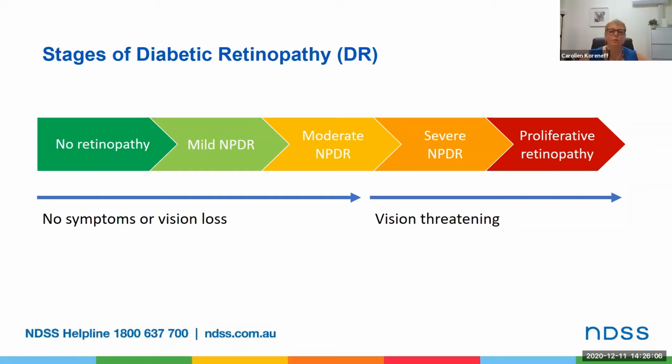Severe non-proliferative diabetic retinopathy is the fourth stage. In this stage, many more blood vessels are blocked, depriving several areas of the retina of their blood supply. These areas of the retina send signals to the body to grow new blood vessels for nourishment. You need to get this reviewed every 3 months. A referral to an ophthalmologist is now definitely required.